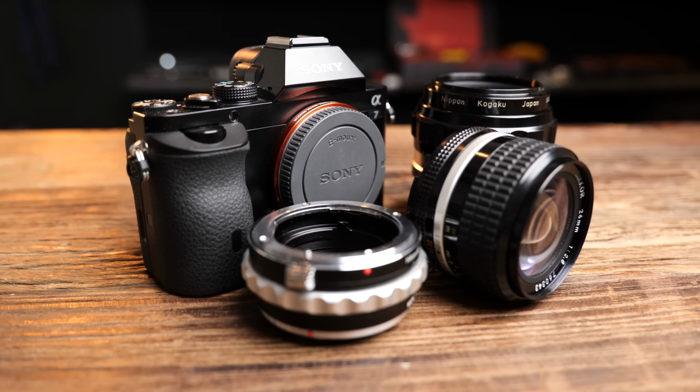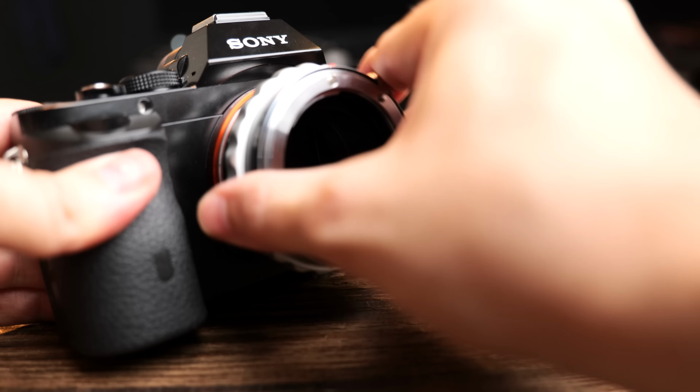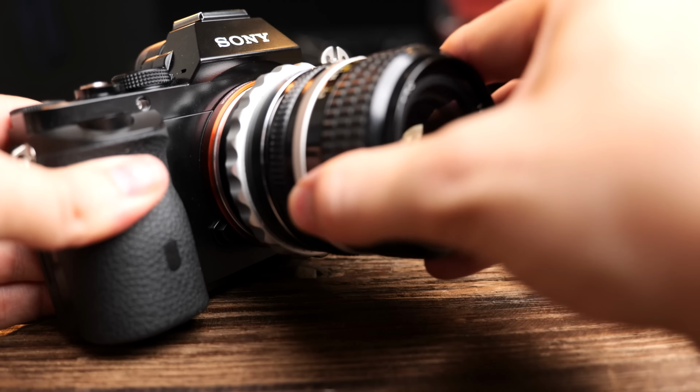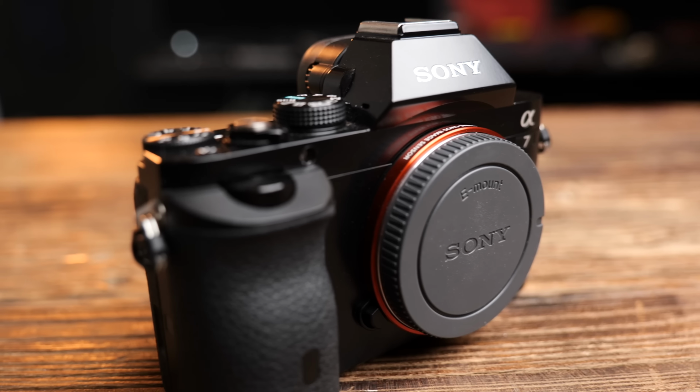For our final kit, we thought it would be a good idea to show what a professional kit would look like if you decided to adapt vintage lenses. It's possible to save a lot of money on your first professional kit if you don't mind losing the ability to shoot with autofocus. For this kit, we started with a Sony body as the platform.